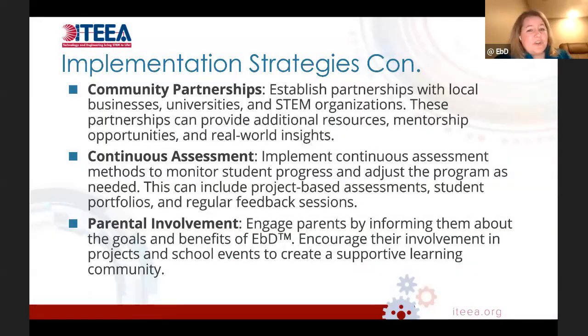Our implementation strategies go a little bit further. We also have community partnerships, to establish partnerships with local businesses, universities, and STEM organizations. These partnerships can provide additional resources, mentorship opportunities, and real-world insights. We also have continuous assessment methods to monitor students' progress and adjust the program as needed. This can include project-based assessments, student portfolios, and regular feedback sessions. And parental involvement: engage parents by informing them about the goals and benefits of the EbD. Encourage their involvement in projects and school events to create a supportive learning community.